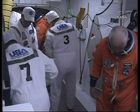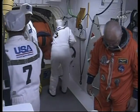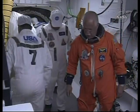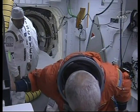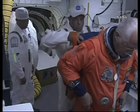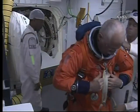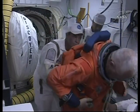And as the commander climbs into the orbiter, he'll actually go to the right and crawl up towards the flight deck. Then shortly behind him will be Mission Specialist John Phillips, and he will crawl straight in, right into our middeck. He'll be strapped in on the middeck for the ascent. And again, we see him strapping on this parachute harness over his pressure suit.